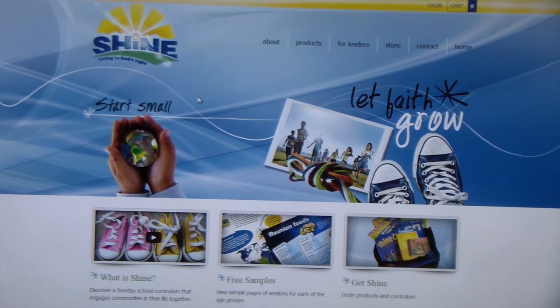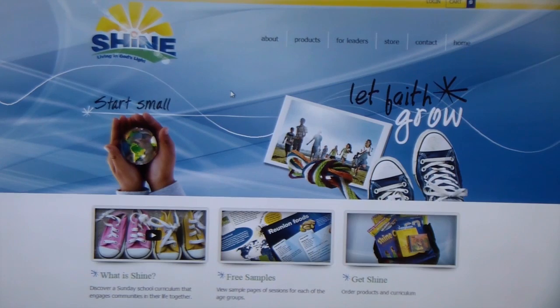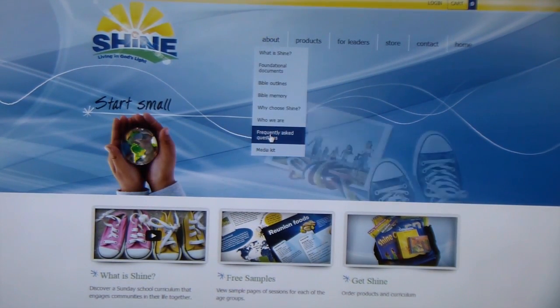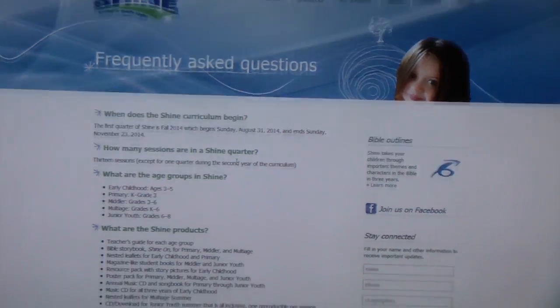Many of you may have noticed that some aspects of Shine are very similar to its predecessor, Gather Round, while others are quite different. If you're curious about all the differences, take a look at the frequently asked questions under the About tab. If you scroll down, you'll find how is Shine different from its predecessor, Gather Round. My favorite part of Shine is the intentional focus on the inner spiritual life of the child, which is nurtured through weekly spiritual practices, and the outer life of mission and peacemaking, which is nurtured through weekly peace notes.